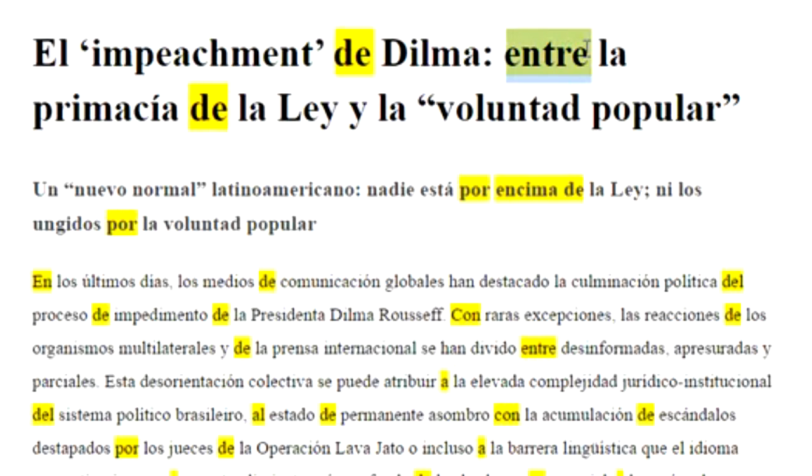Entre means between, straight from the word list. The primacy of the law, de is being used as of again, the law, y and the popular voluntariness. What that means is the popular will of the people, basically. So the whole thing now: the impeachment of Dilma between the primacy of the law and the popular will. The supremacy of the law is probably a better way to say that. But the main point right now is de, entre, and de are all being used exactly like the word list says and exactly how we use them in English.